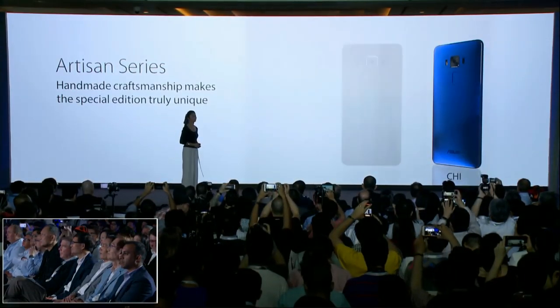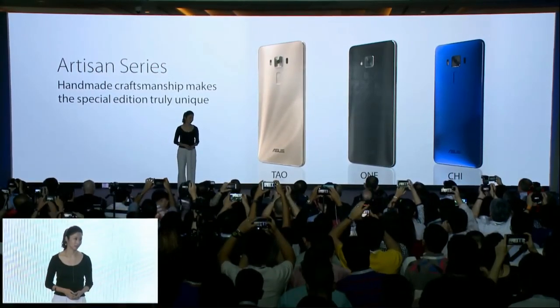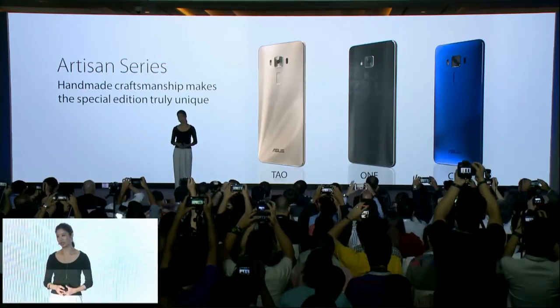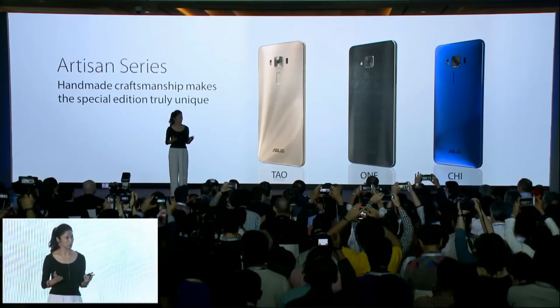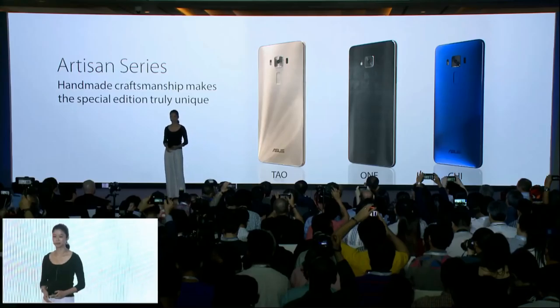Inspired by Zen, and also the exquisite craftsmanship on metal, we created a special edition, Artisan Series, recreating the finish that's handmade into mass production.